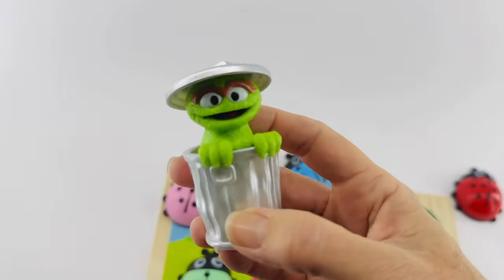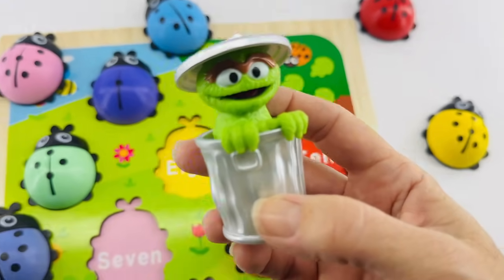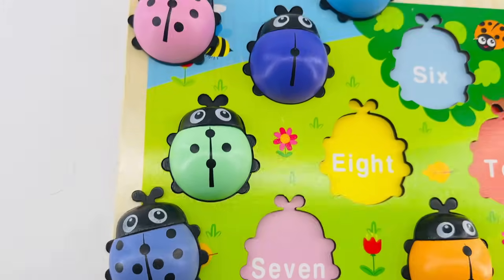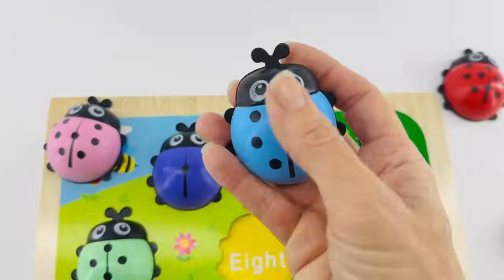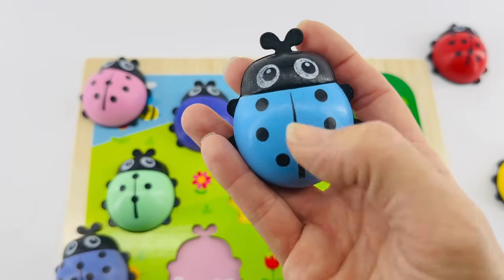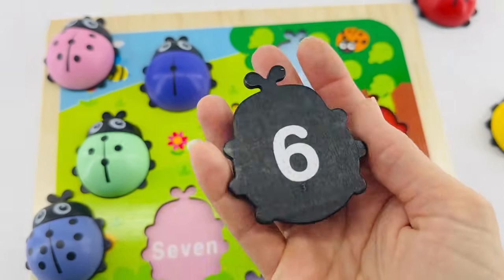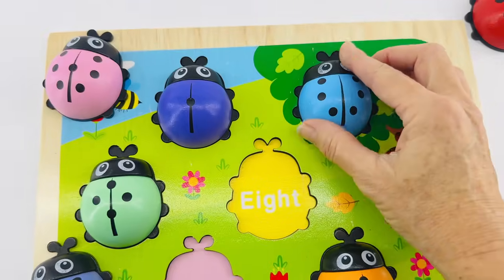Oscar, which one do we look for next? The number 6, right. Which one is the number 6? Let's count this one. Count with me. 1, 2, 3, 4, 5, 6. You did it again. That's the number 6 and it goes right there.